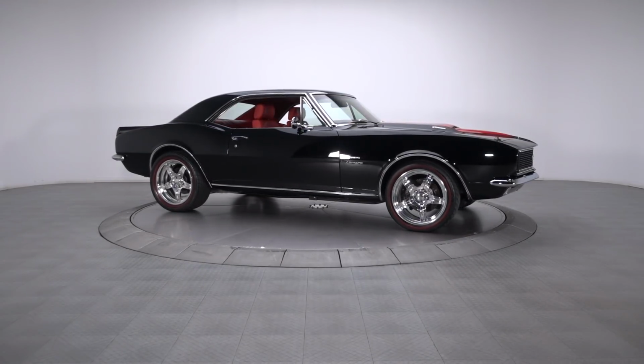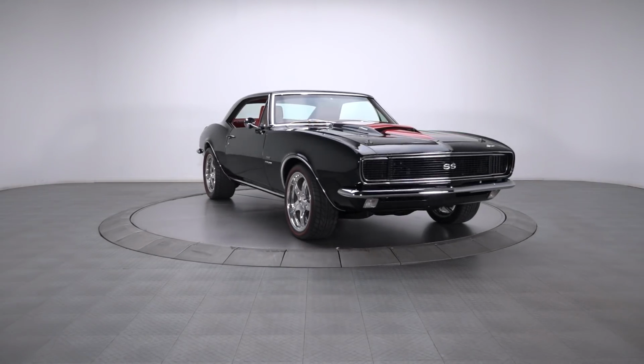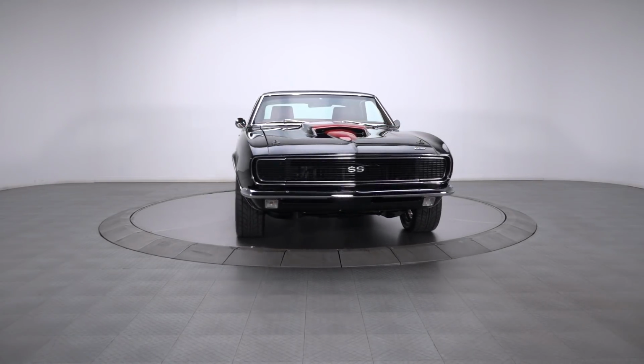This awesome Camaro represents creative engineering at its very finest, combining proven old-school design with reliable high-level performance.